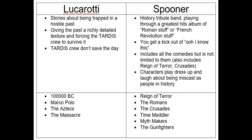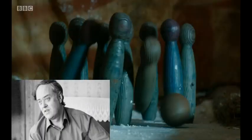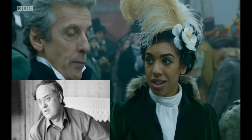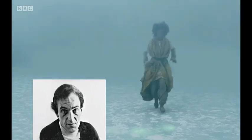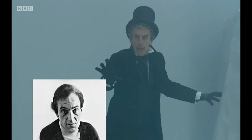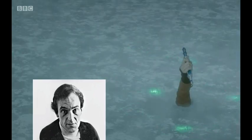So is Thin Ice a Lucarotti or a Spooner? Earlier on it does seem more primed towards the Spooner model. There's a fun element of dress-up, fun and games, disgusting food, making the quite reasonable observation that history is a whitewash. I'd say things take a pretty Lucarotti-esque turn, though, as soon as Spider dies. Then it becomes about a detailed texture that the characters have to survive. Things are genuinely dangerous here.